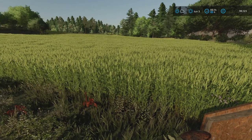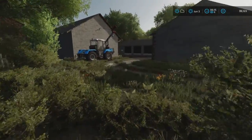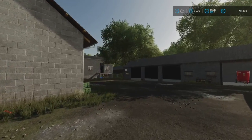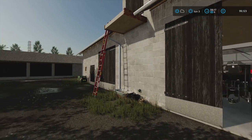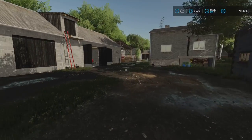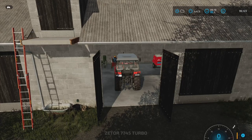This wheat should be ready next month. What about the canola? I don't know. Have to look at the crop calendar. I'm not real good at it on this map. You would think I would have a better memory of it by now, but I don't. So why don't we do the milk first thing? Oh, I should open this one over here. But yeah, the money is up almost near 100,000 euros.